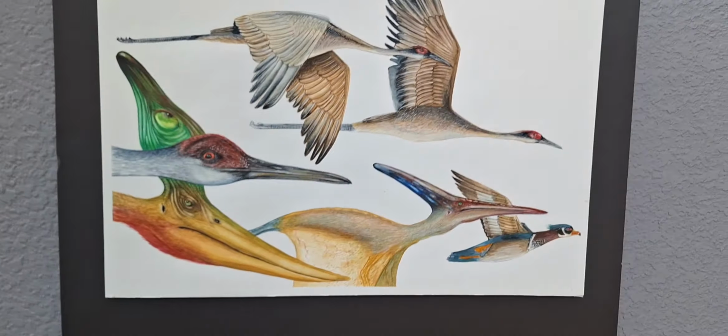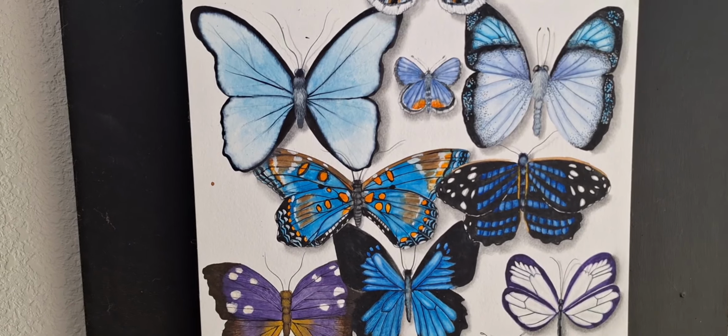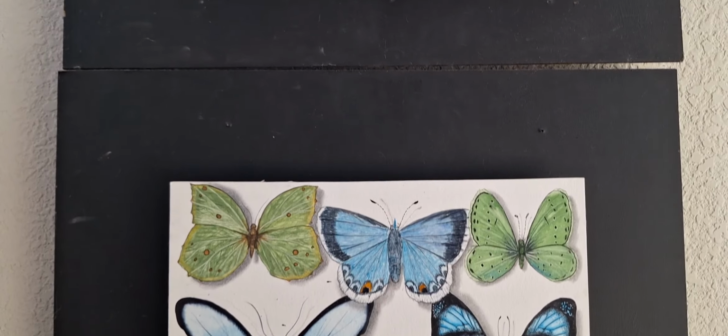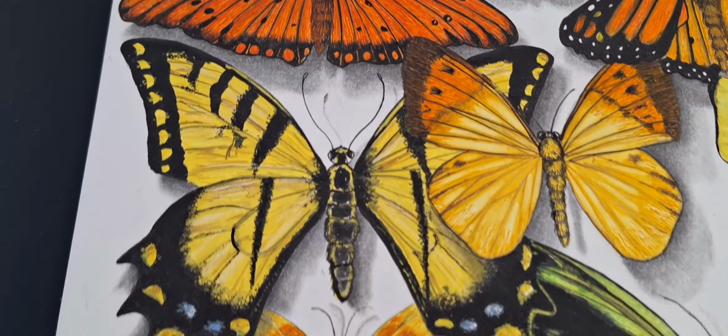There's kind of a watercolor study of birds and pterosaurs. You know, there's a pterosaur right there, and another one right there, and then kind of my saber-toothed cat, which I love. And then there's kind of like a rain. For some reason, rainbows and butterflies just make me crazy. Again, I never showed this part before.